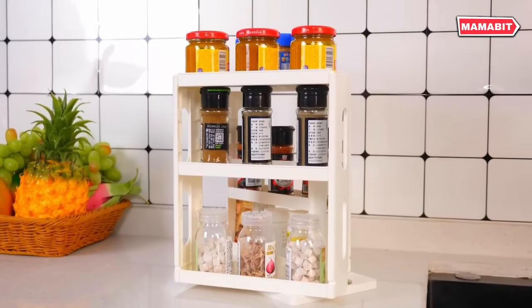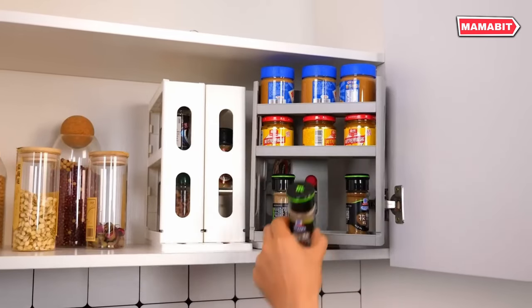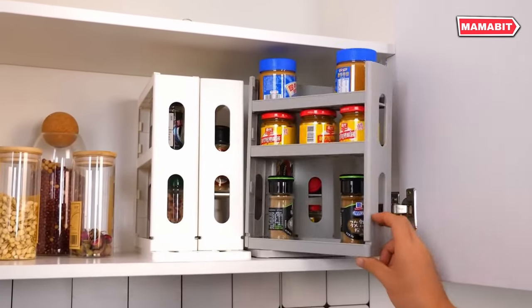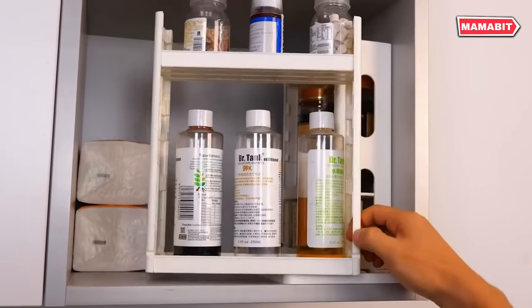Versatility is key. Use it in kitchen cabinets, cupboards, bathrooms, or craft areas. It's perfect for spices, medications, makeup, crafts, and more. Say goodbye to kitchen clutter. This organizer creates quick access to everything you need, making cooking a joy for spice enthusiasts.